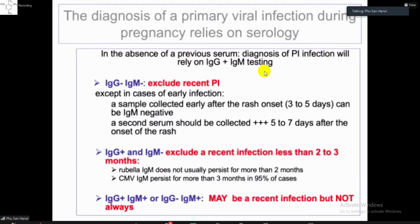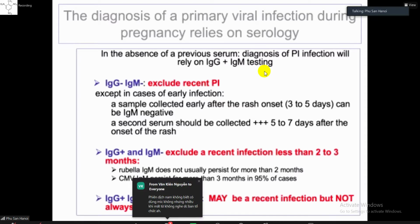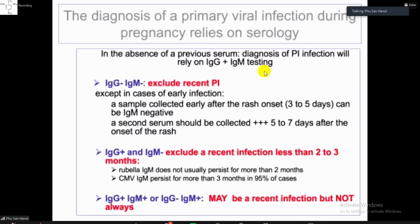In the absence of a previous sera, diagnosis of primary infection will rely on IgG plus IgM testing. If IgG and IgM are negative, this excludes a recent primary infection, except in cases of very early infection. For example, a sample collected early after a rash onset, 3 to 5 days, can be IgM negative. Then a second sample should be collected 5 to 7 days after the onset of the rash to be sure that it's not a primary infection.